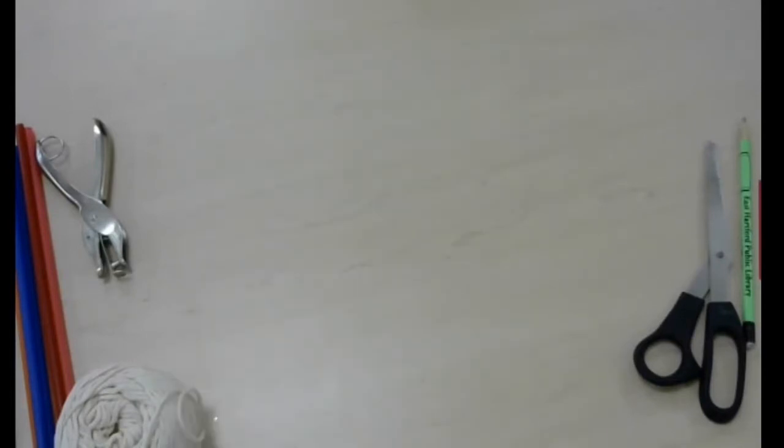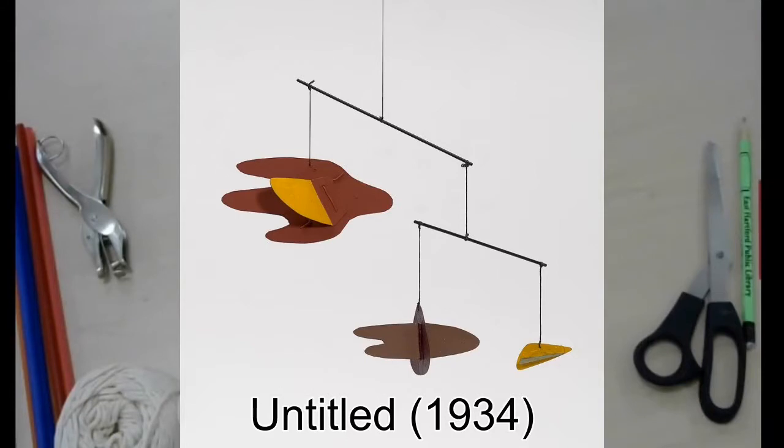This piece is called Untitled. Take a moment to look. Would you have given it a title? What would you call it? This mobile is made from sheet metal, metal rods, and cord. It's very simple to look at.